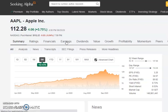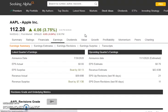If we take a look at their earnings, actually right here, they did really, really good. So they had earnings on July 30th, 2020. EPS actual was 65 cents per share. They beat by 13 cents. And then their revenue was 59.69 billion, beat by 7.13 billion. I mean, just think about that real quick. They beat earnings by $7 billion.